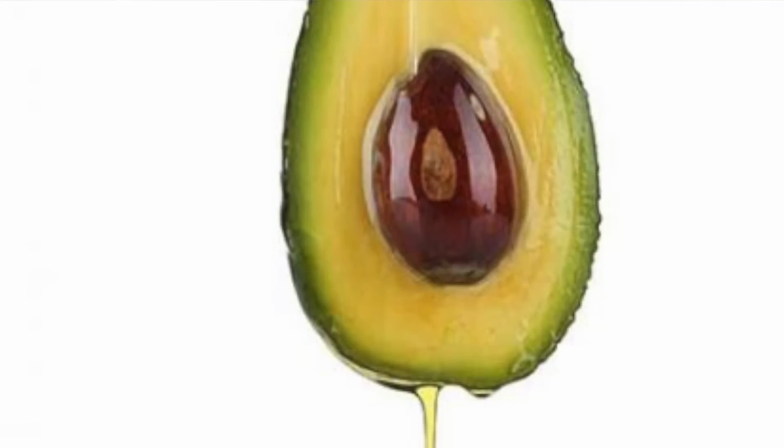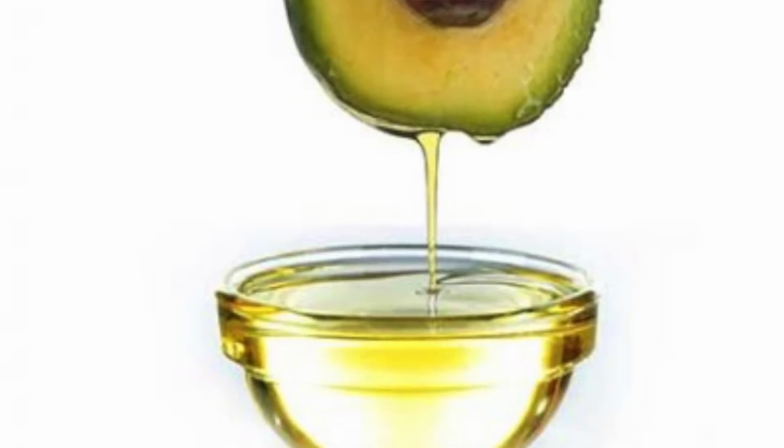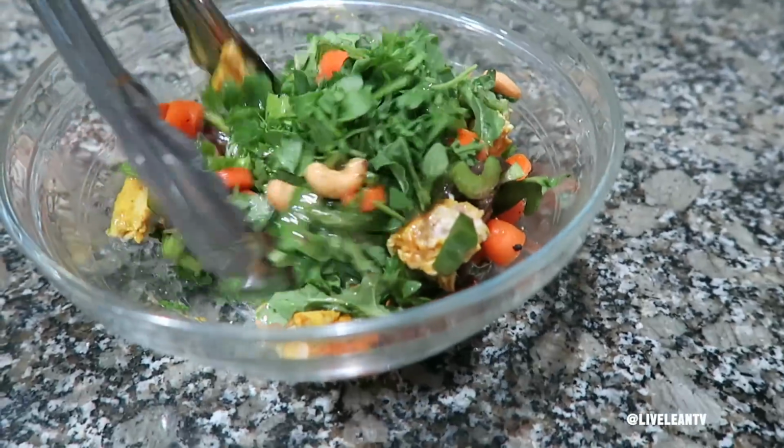Since it comes from avocados, avocado oil is also high in heart-healthy monounsaturated fats. And avocado oil also contains high levels of healthy antioxidants, including polyphenols, which help fight inflammation. So it's also great to add to your salad dressings, as avocado oil can help increase the absorption of the antioxidants, vitamins and minerals from the fruits and vegetables within your salad.